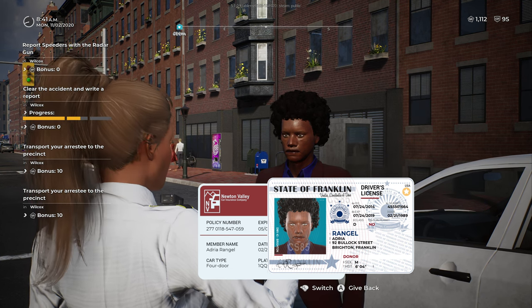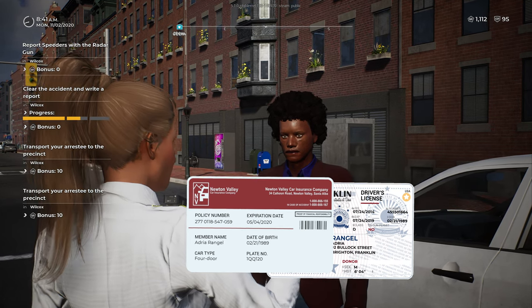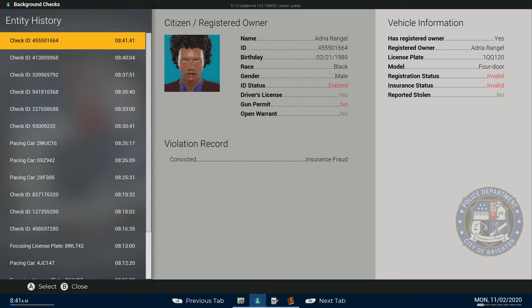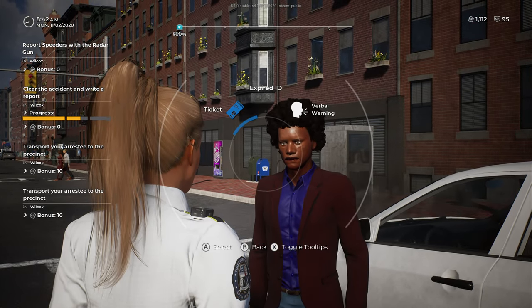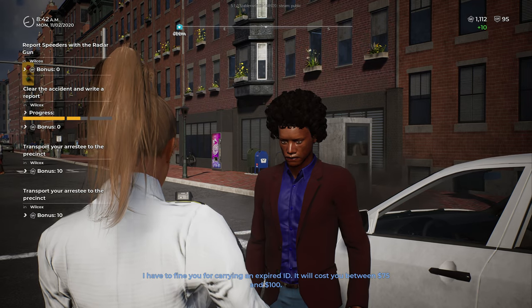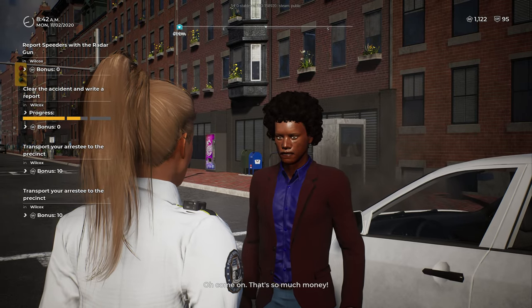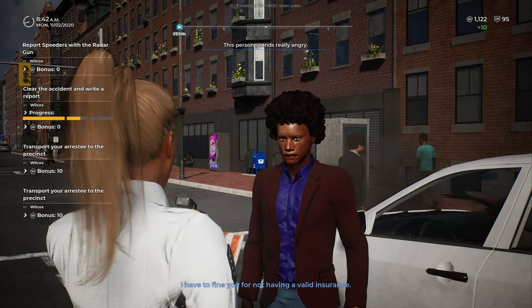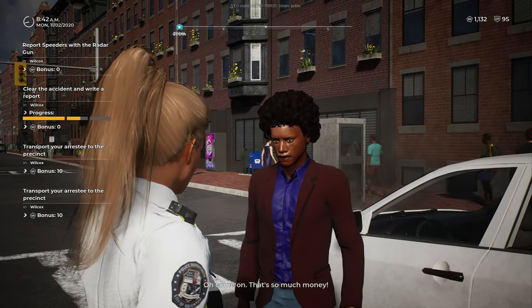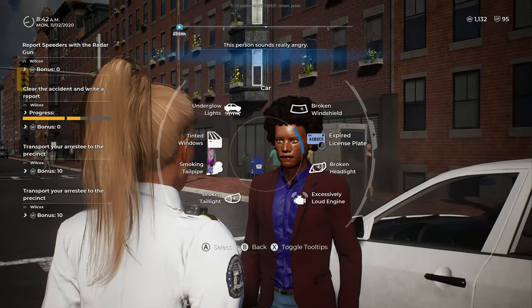Adria Rangel, that is expired. And that is also expired. One Quebec, Quebec 120. No ID, expired, no registration, no insurance. Okay, sir, you're going to get 3 citations. The first one's going to be for an expired ID. Second citation is going to be for no valid insurance. And the third citation is going to be for an expired license plate, okay?